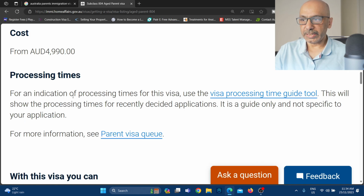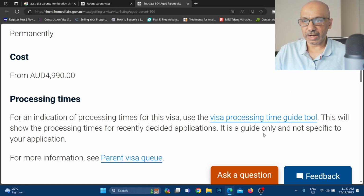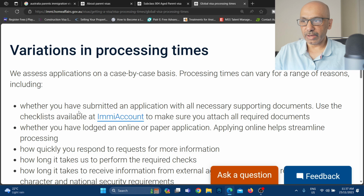Processing time. For an indication of processing time for this visa, use the visa processing time guide tool. This will show the processing time for recently decided applications. It is a guide only and not specific to your application. For more information, see the parent visa queue. So let's click on this link and see what it says. Okay, variations in processing time. We assess applications on a case-by-case basis. Processing time can vary for a range of reasons, including whether you have submitted an application with all necessary supporting documents. Use the checklist in your ImmiAccount to make sure you attached all required documents.